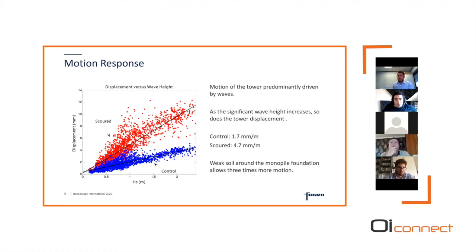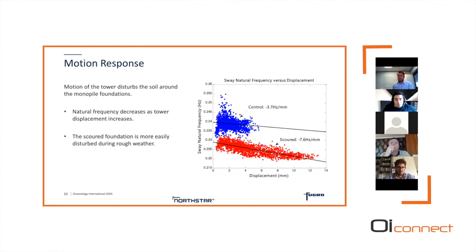So another aspect of this is the effect of metocean conditions on the first sway mode, as well as the consequent displacement of the tower to this natural frequency of the tower. Once the soil around the tower is disturbed, the motion of the tower will be much more. And this also has a direct impact on the natural frequency of the tower as well.